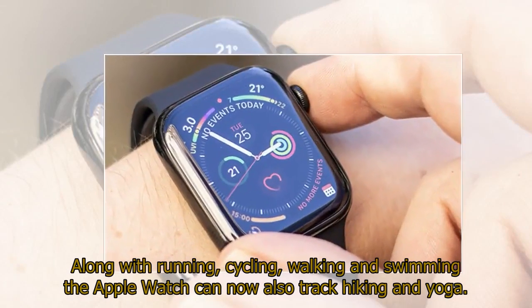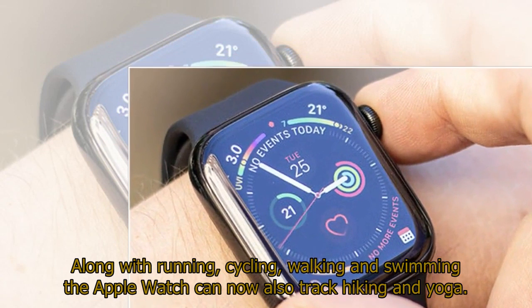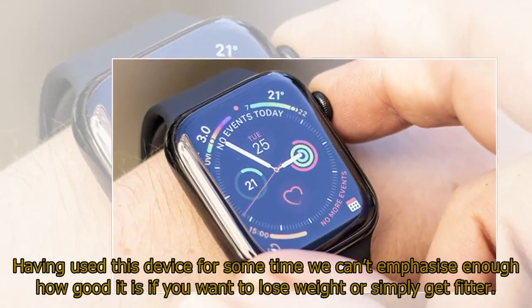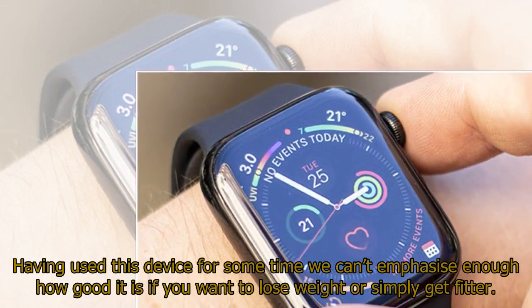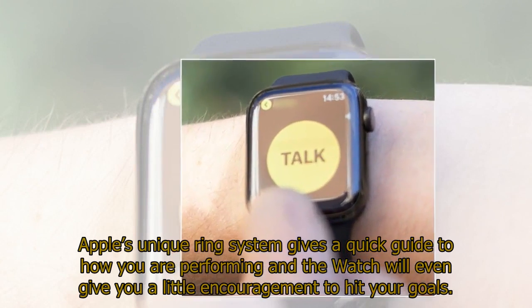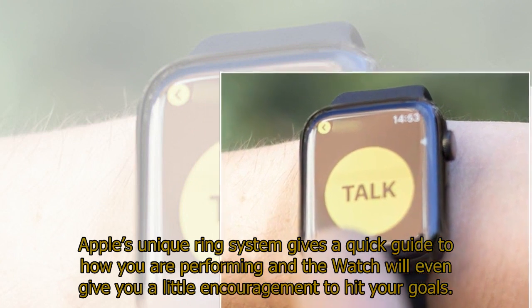Along with running, cycling, walking and swimming, the Apple Watch can now also track hiking and yoga. Having used this device for some time, we can't emphasize enough how good it is if you want to lose weight or simply get fitter. Apple's unique ring system gives a quick guide to how you are performing, and the watch will even give you a little encouragement to hit your goals.